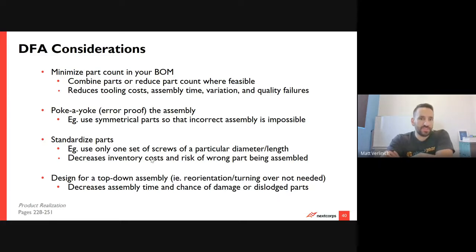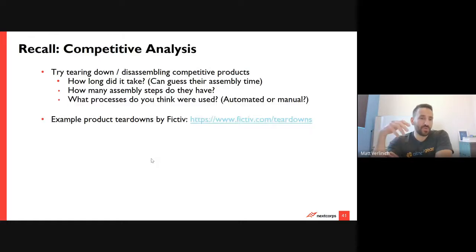One very specific design principle. This can be done after you've already selected your manufacturing processes that you intend to use, but not necessarily after you've already paid for the tooling to produce them. So one more example of why it's really, really helpful to develop your bill of process ahead of time.